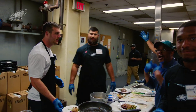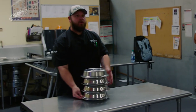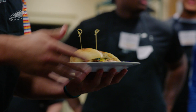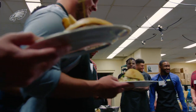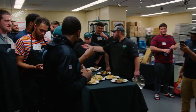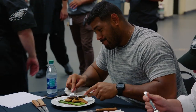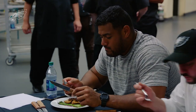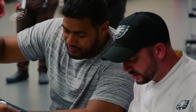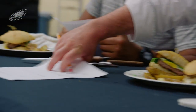The four teams present their creations to our savvy veteran judging panel. They describe each intricate detail of the dish. Each group is trying to make their pitch for who should be crowned this year's Rookie Chop Champion. I'm just checking if it's a well done or a medium rare. After sampling each plate, the judges deliberate and make their decision on which team will take home the title. Oh, this one's a tough one.